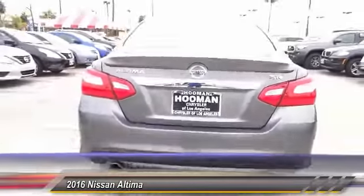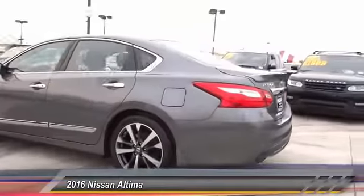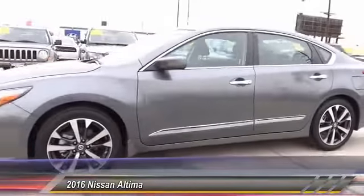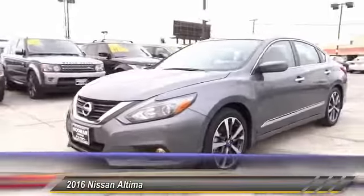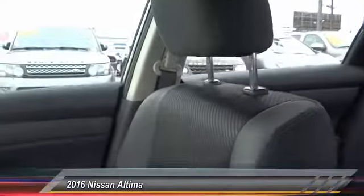This vehicle has less than 100 miles. Here are some of this vehicle's great options: traction control, air conditioning, dual airbags, power steering, alloy wheels, four-wheel disc brakes, center armrest, power windows, fog lights, trip computer.